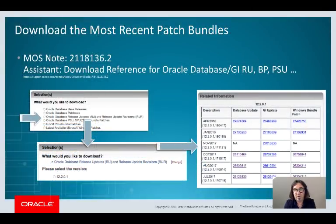What's really important and quite helpful is the assistant to download the patches. So don't search yourself to death. Just go to this assistant and say, I would like to have this bundle patch or this release update for 12.2.0.1 or 18, and then you get a list. The reason why you see here non-quarterly patches is sometimes we release for Exadata only on the first year non-quarterly updates, and you should ignore them if you are not on an engineered system. So this is only meant for Exadata customers. All others, only the quarterly patch bundles are the ones you should take into consideration.